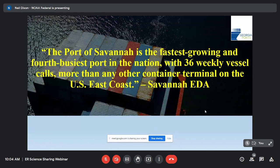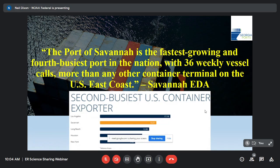The Port of Savannah is one of the fastest growing ports in the United States, and it's already the fourth busiest port in the nation. Pre-pandemic, it was receiving 36 weekly vessel calls, and it's one of the largest, if not the largest, single container terminals on the U.S. East Coast. As far as exporting is concerned, I was able to find some data, and the Los Angeles terminal is in the lead with 17 million tons of containers exported from the port. But you can see Savannah's in second place at a little over 13 million tons.